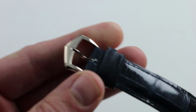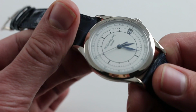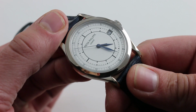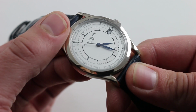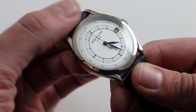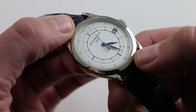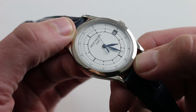The watch features a beautiful faceted Patek Philippe style white gold pin buckle for easy on-the-fly adjustability and a classical dress watch profile. Now, the profile of the watch, I should mention, is very much steeped in Patek Philippe history. A particular series of 570 Calatravas lend their essential aesthetic to this beautiful multiple sector dial.